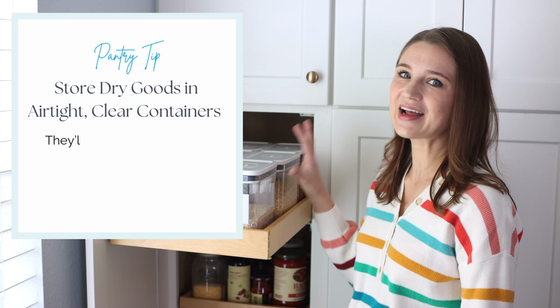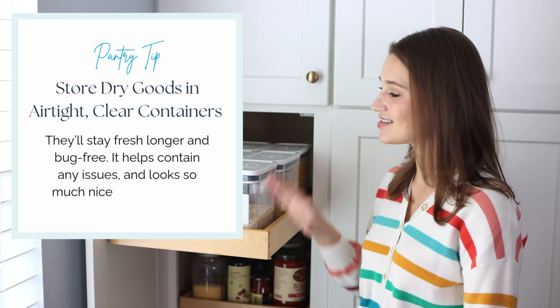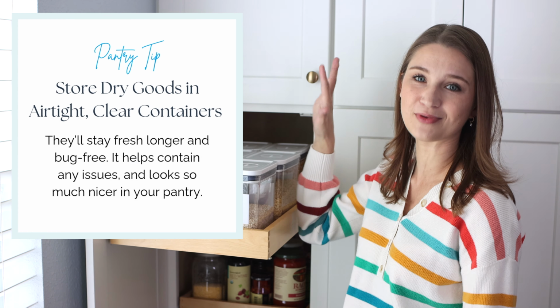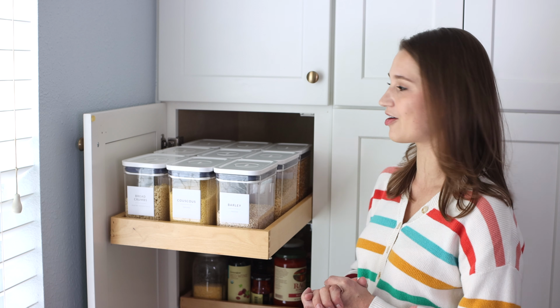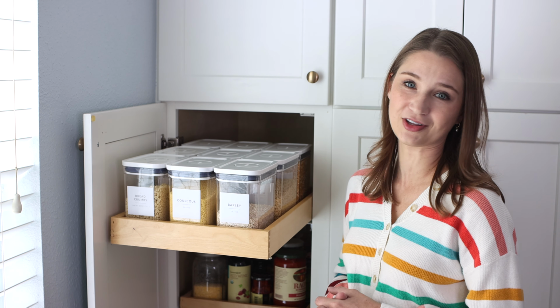The only way you're going to have bugs in your food is if you brought it home from the store. But in that case, it's going to be contained to the one container. It's not going to spread to the rest of your supplies, which is awesome. And like I said, it really keeps things fresh a lot longer. So when I put them in these containers, the food stays fresh for a long time.